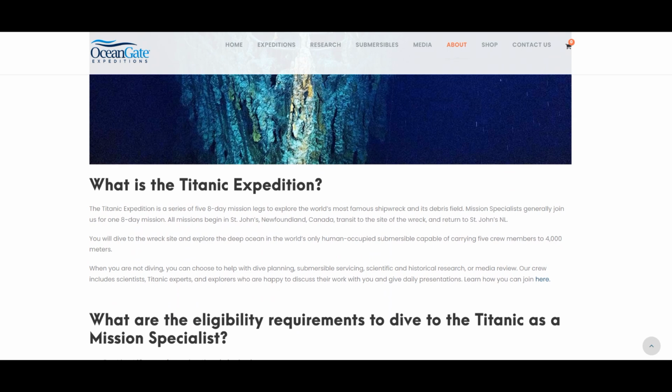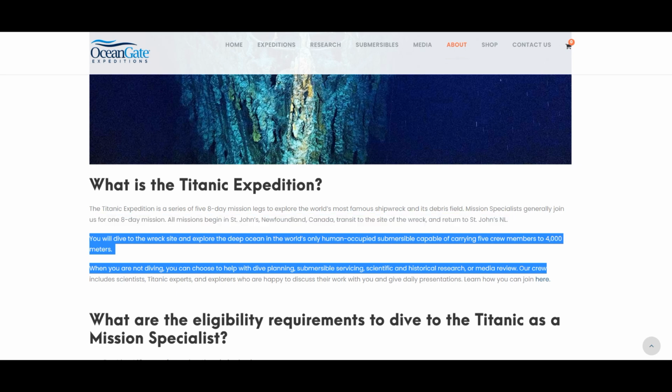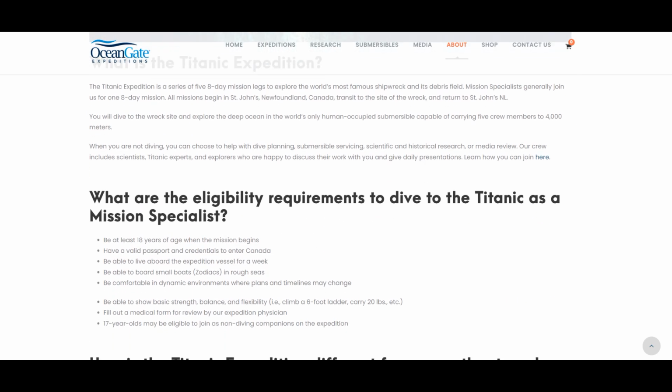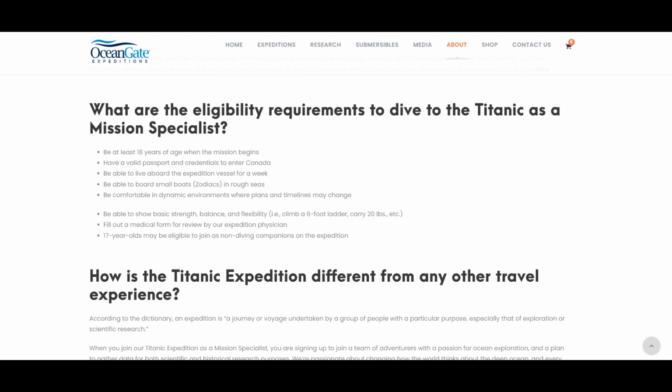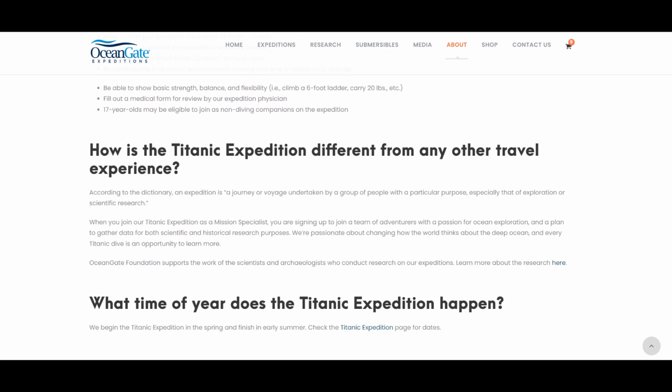The FAQ is pretty interesting. What is the Titan expedition? Join us for an 8-day mission. Learn how you can join here. So to be a mission specialist, you need to be at least 18 years of age when the mission begins, have a valid passport to enter Canada, be able to board small boats, be comfortable and dynamic, fill out a medical form. Be able to show basic strength, balance, and flexibility.